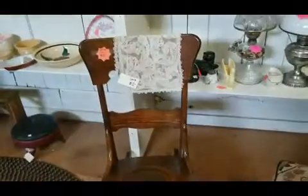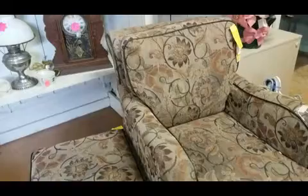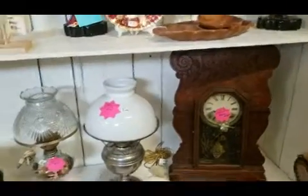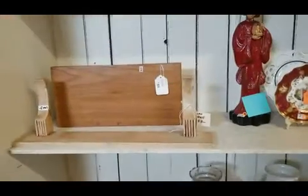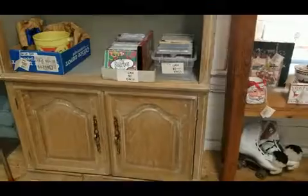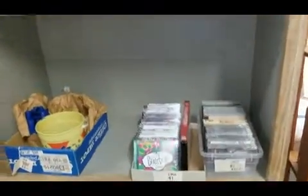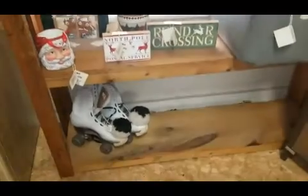Some chairs, and of course this matching chair and ottoman, all priced to sell. Got a beautiful gingerbread clock, and once again we have more electrified oils there. And we have a lot of plate holders if you need to buy any of those, or the nice metal kind.